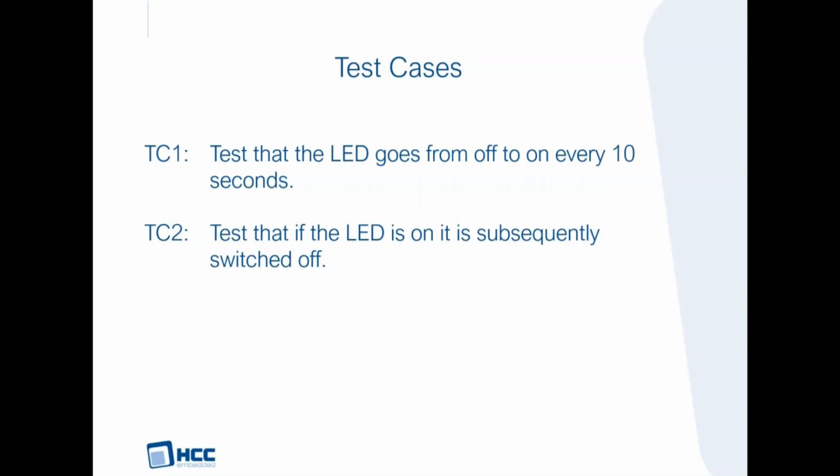So on we go, we've got a fully agreed set of requirements with our customer. From that, we can skip straight to the test cases if we want. That's not typically how the V model gets implemented, in that you should be going down and then coming back up. But there's actually no reason why an independent team cannot specify the test cases immediately. And the test cases, which we can map back to the requirements, are: test that the LED goes from off to on every 10 seconds, and test that if the LED is on, it is subsequently switched off.